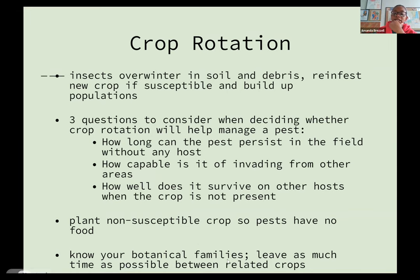Know your botanical families, and leave as much time as possible between related crops. If you are going to move those crops, pay attention to what you're putting in their place, because if you're just refilling that space with food, then you aren't necessarily solving the problem. It's also true that insects overwinter in soil and debris, and that is true for our beneficial insects as well. So if you have the space, that's why in the fall you should pull away all of that debris and put it away before the winter comes. If you have a wooded area, put it into the woods.